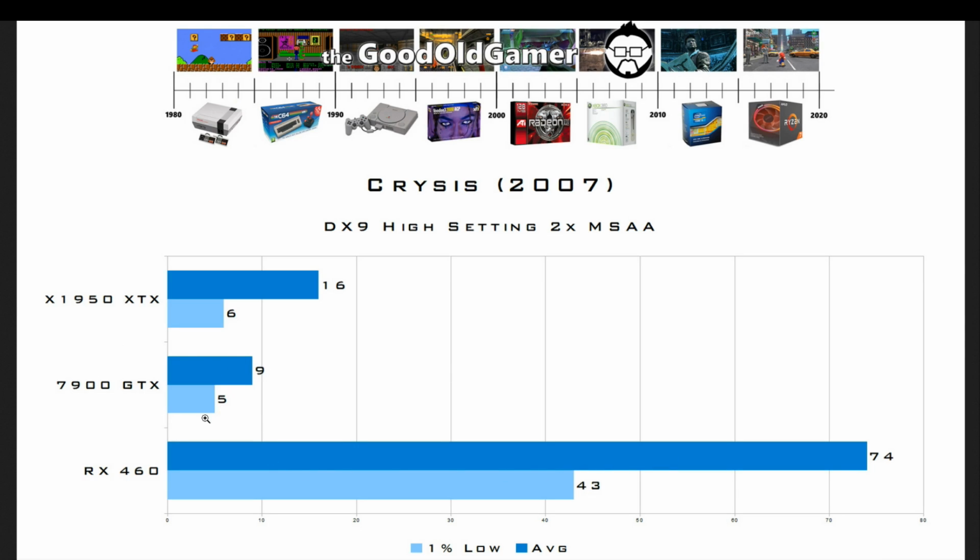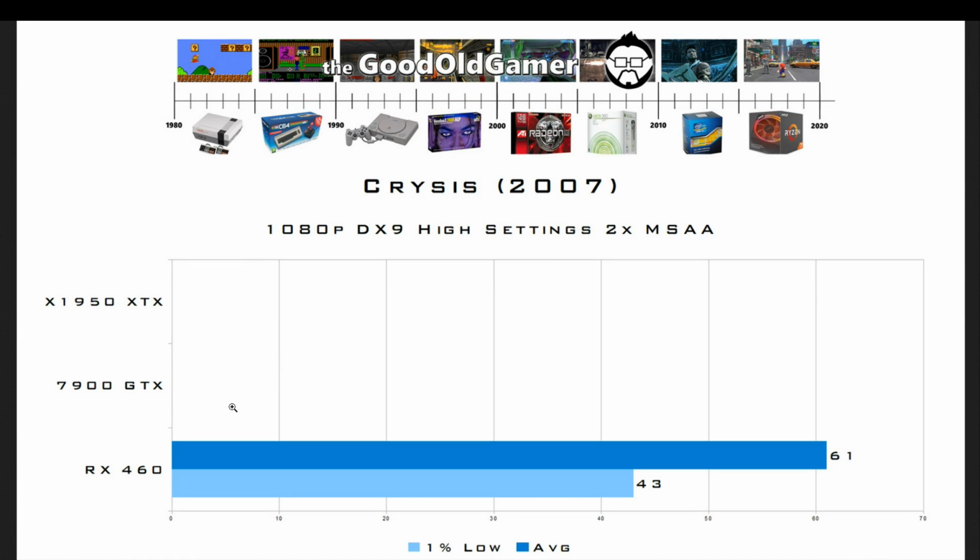As I just alluded, the 7900 GTX was a complete joke. The X1950 XTX was able to run it. It was slightly better at 16 FPS. It was still a slideshow, but it did get through the benchmark much, much easier than the 7900 GTX. Then, of course, we're going to skip these two for 1080p because that's completely out of the question. But for the RX 460, we do have an average frame rate of 61 FPS and 43 for the 1% low. So even at 1080p, the RX 460 does deliver very playable performance in Crysis. So that answers the question. Yes, a $50 video card here in 2019 can run Crysis.